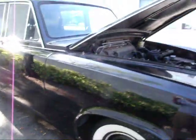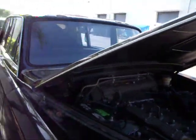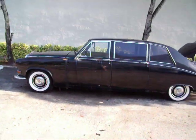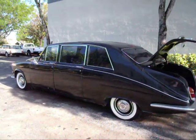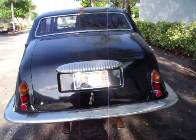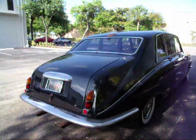Again, no more of the rust issues. But the underside of the car is remarkable. It's just a straight, solid car, and I guess being from Mexico originally is probably the reason why. Come out here and take a full picture of it for you. There you have it, Daimler Limousine.